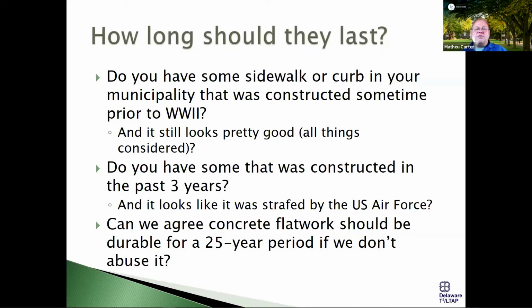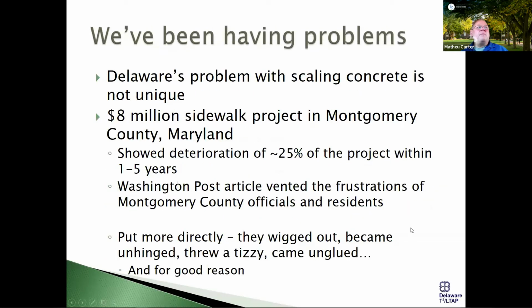Certainly, we know lots of concrete sidewalk and other kinds of things that have been around for ages, and it might show its wear, but it's still hanging in there fine. So we ought to be able to replicate that. But we've had problems. Just in Delaware alone, we certainly have had a lot of issues with poorly performing flat work, but it's not unique to Delaware.